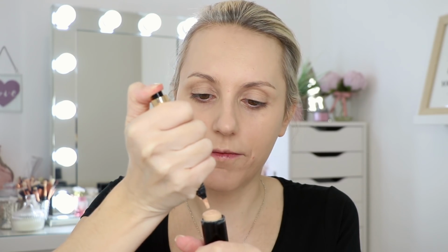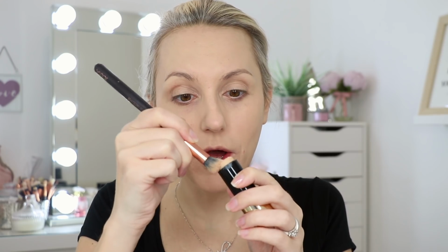So the tip that Fred gave everybody on this masterclass was again to use the YSL All Hours foundation stick. And what he did, he got the original Touche Eclat and he pumped some out and he popped it on the top. So I've got some of the product on the top of the foundation stick. Then he took a concealer brush and he dabbed into both of those products.